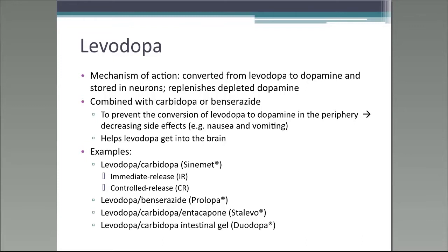So with levodopa, it's converted from levodopa to dopamine in the brain and then stored in the neurons. And essentially its role is to replenish the depleted dopamine. Often levodopa is combined with carbidopa or benserazide, and their role is to help prevent the conversion of levodopa to dopamine out in the periphery, so before it gets into the brain. And by helping prevent this conversion, it helps decrease the side effects that some may experience, such as the nausea and vomiting. So the main role there is just to get it into the brain.